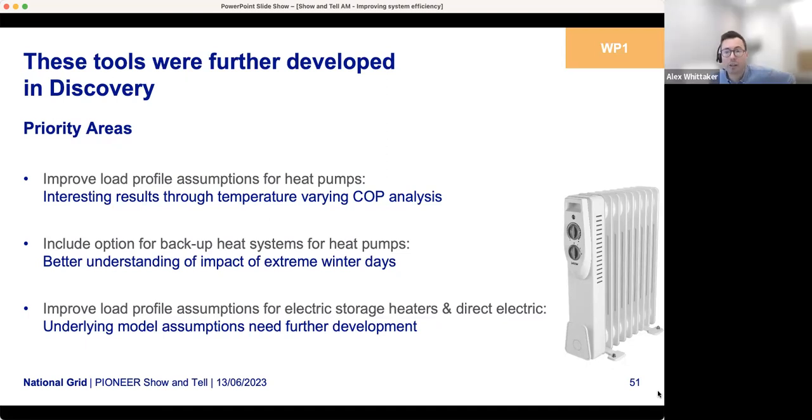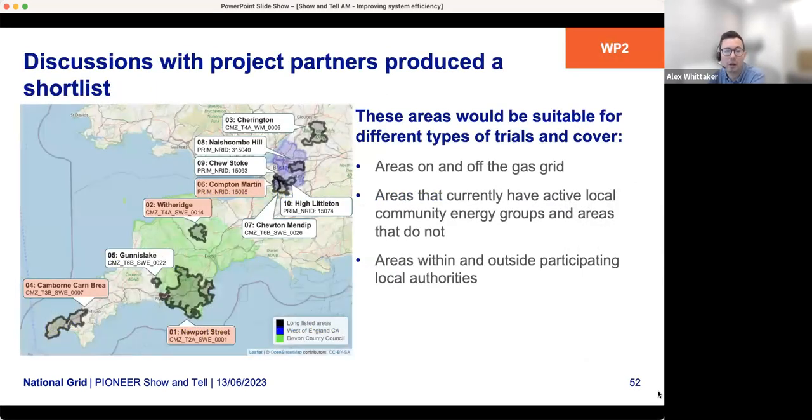Thanks, Marcel. Let's go on to the next slide. And just to summarise the output of Work Package 2, this is a short list of areas where a trial could potentially be carried out. And so these fulfil the criteria that we've discussed, but they also differ in some important dimensions. So some of these are off gas grid areas with a large amount of bottled gas or oil heating.